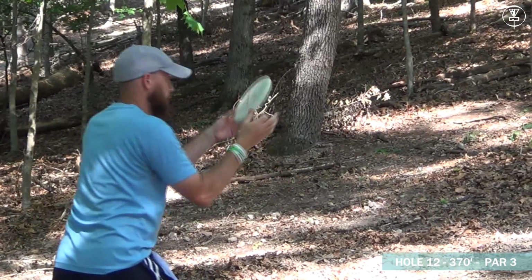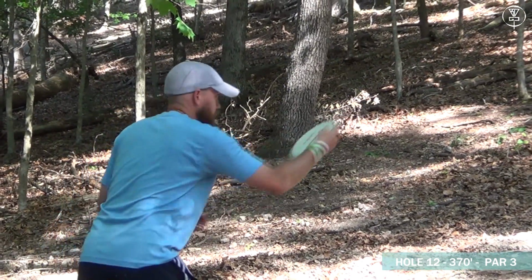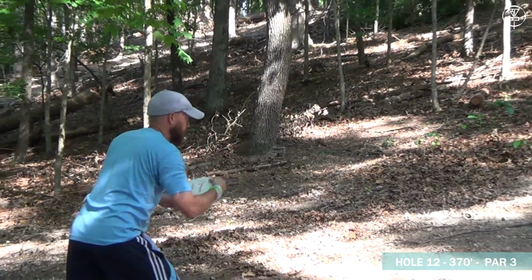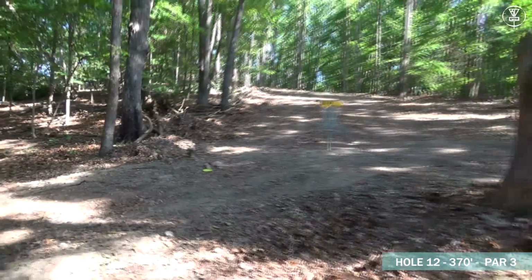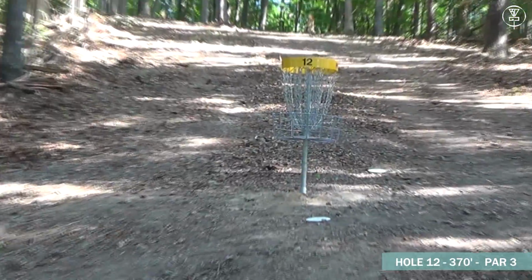This is actually the only hole I birdied on this course when we played together. I can't remember if I did the same. I want to say I didn't. But I try not to remember a lot of the holes on this course because it just ate me alive.